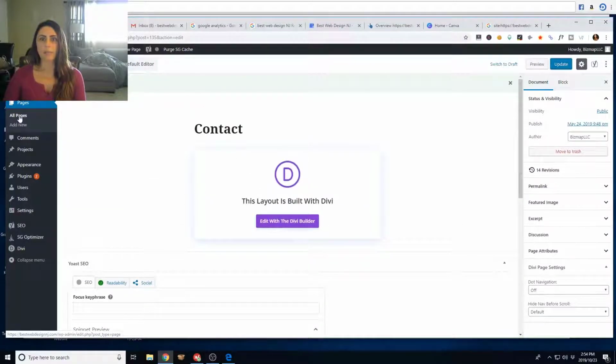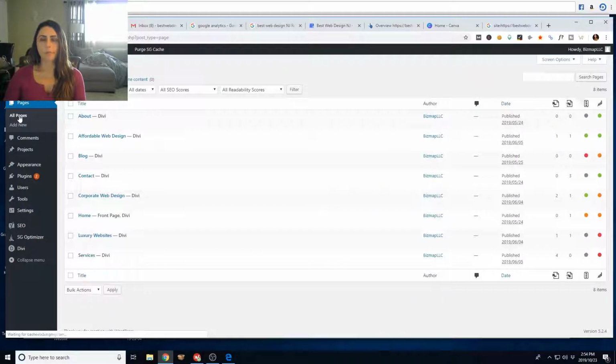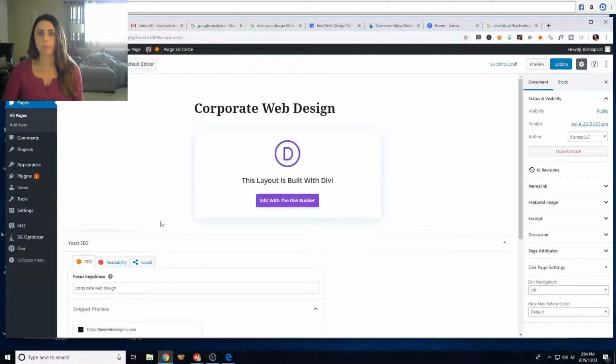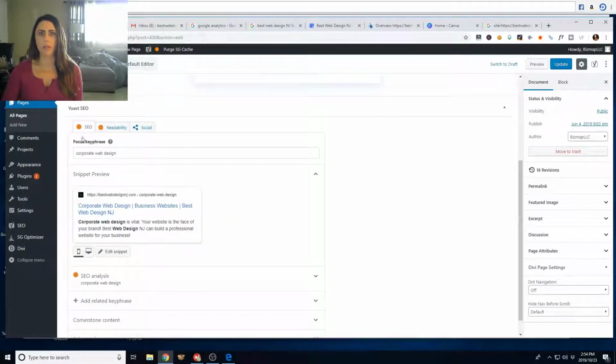Okay, let's go back. Use the focus key phrase, corporate web design. There needs to be a little work done on this page because it's not showing green for SEO. Readability, I don't get too crazy about. Sometimes I just really have problems getting it to be green for the readability. You want it to be green, but it can be difficult, as I said, with a lot of content. This I've already done.